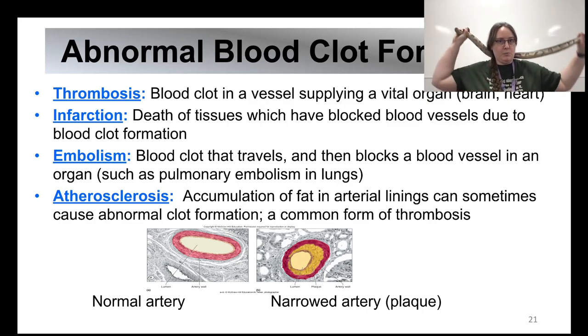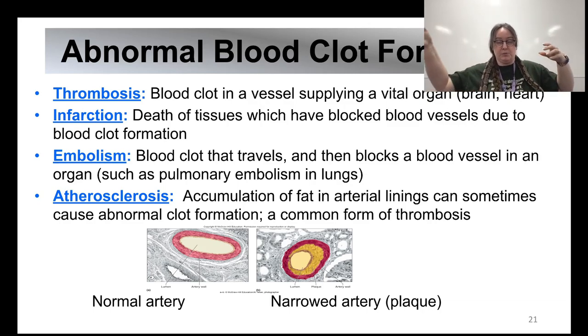clot. And remember what I said, that sometimes they'll grab red blood cells and tie them down, and when they do that, you get a blood clot, and then you get a narrowed artery made of plaque, and then that can lead to heart attacks and strokes and all sorts of not-so-great stuff.